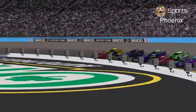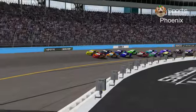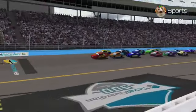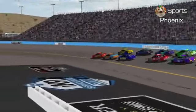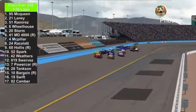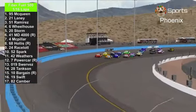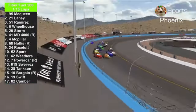Here they go through the restart zone. Now they're exiting turn four. Green flag is in the air at Phoenix. Lightning McQueen with a great start, but Ryan Laney goes all the way to the inside. Now Lightning McQueen is on the outside.